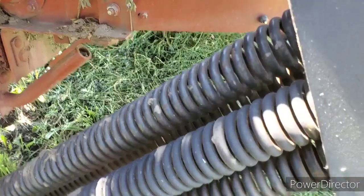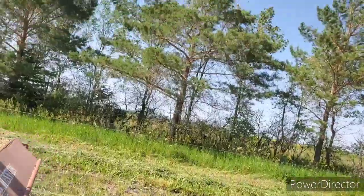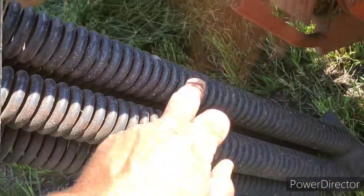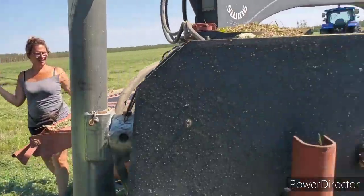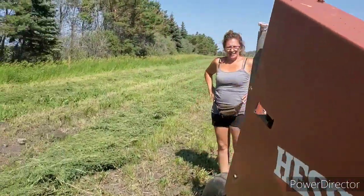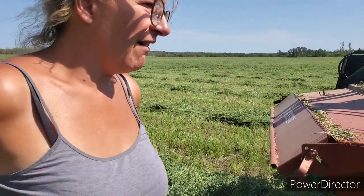When the machines are bouncing a lot, and on this field they're not, but if they are, every once in a while you'll end up with one of these guys that break, and they're a pain to change, but everything seems to be fine here. So, okay. Let's keep on rocking then. Let's get her done, right? Yeah?